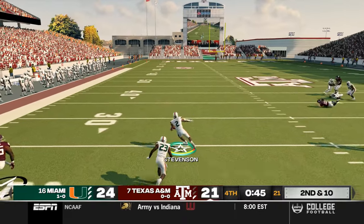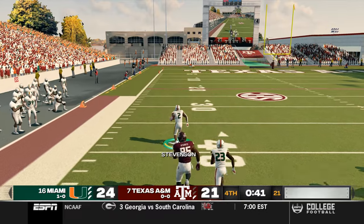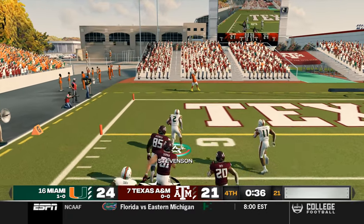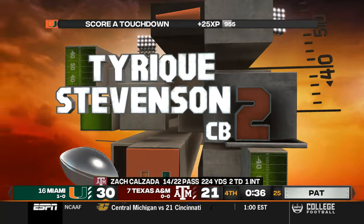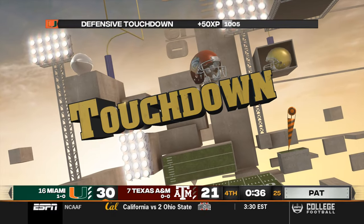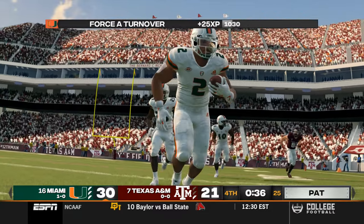Just might do it. Intercepted. Here he goes. The 10. Touchdown, Hurricanes. A big, big score here late in the fourth quarter, and now they've given themselves some breathing room in this football game.